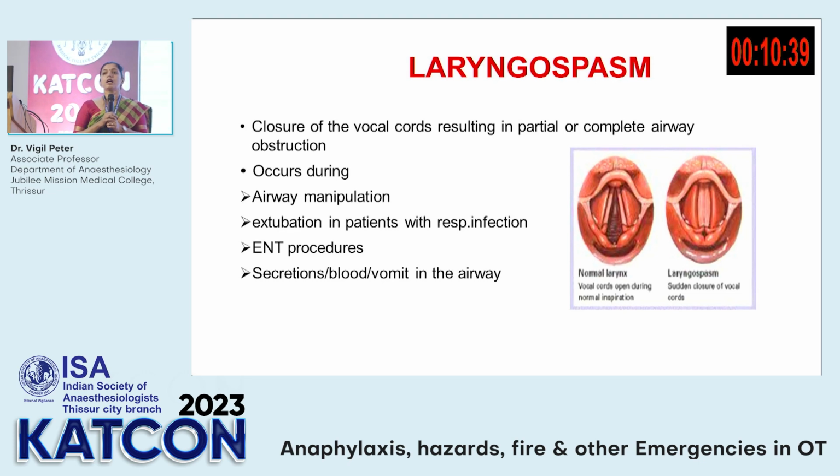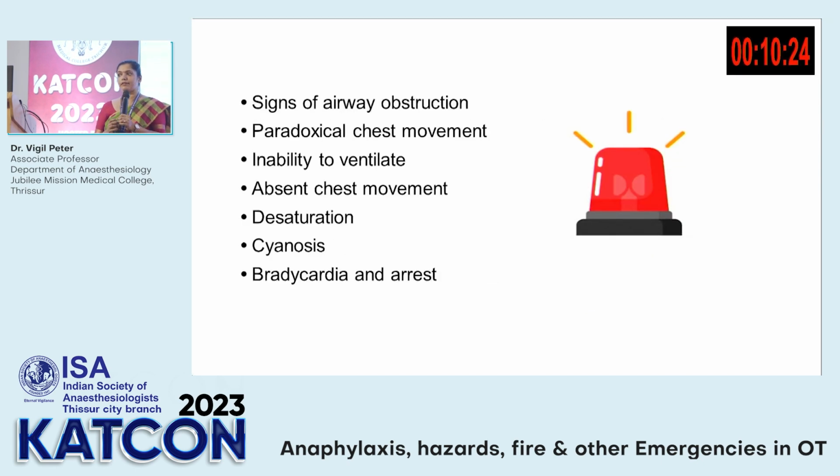Now, what happens? You will find that there is signs of airway obstruction, paradoxical chest movements. You will not be able to ventilate and there will be no chest movement. The patient will start to desaturate or there will be a fall in the oxygen levels. Patient will become cyanosed and can go into bradycardia and arrest.